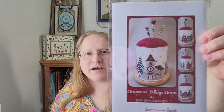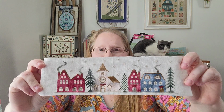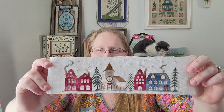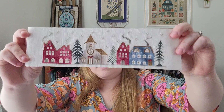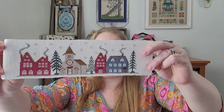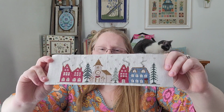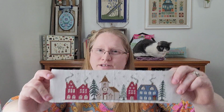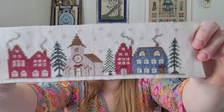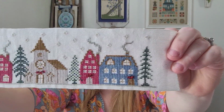And here's a picture of the back. So I used all of the supplied DMC floss and stitched up my sweet little Christmas village. So this is stitched on a linen ribbon. And then in the class, we will get to take this and turn it into the drum. Very cute, and there were lots of specialty stitches in this one.